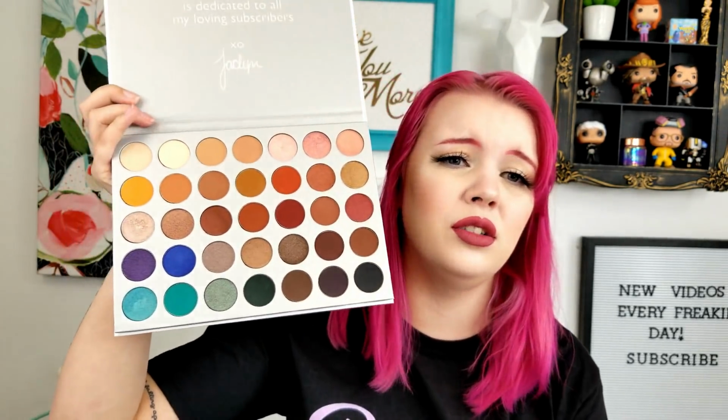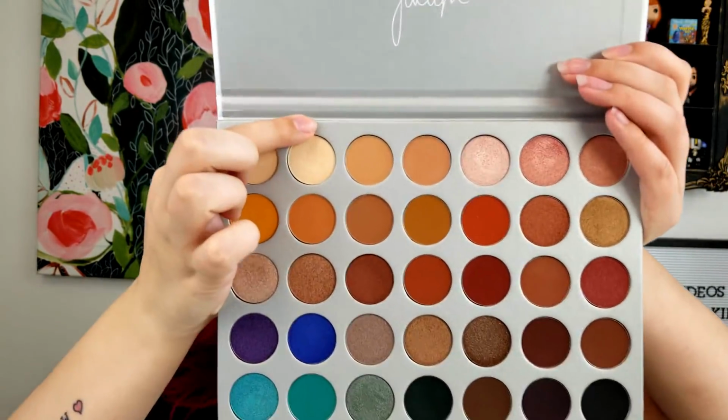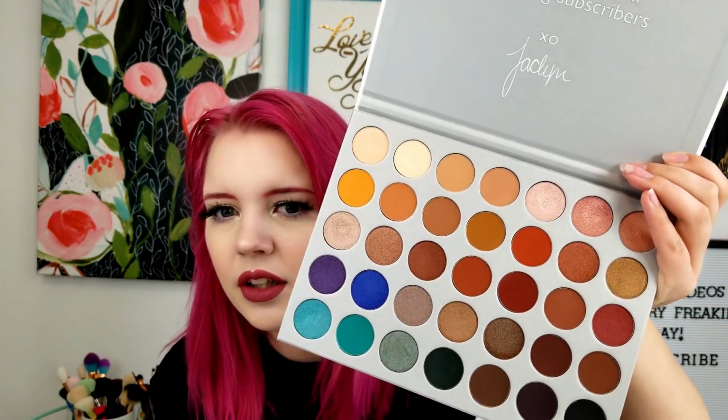But the colors are so good. I've been using mostly, I mean, you can probably tell, this one's had a hurtin' on it so far. I use this blue and stuff. I feel like a lot of the colors are similar, but then again, I find myself using them to build up. I just really been enjoying it.